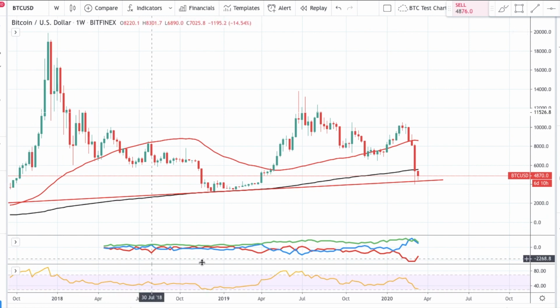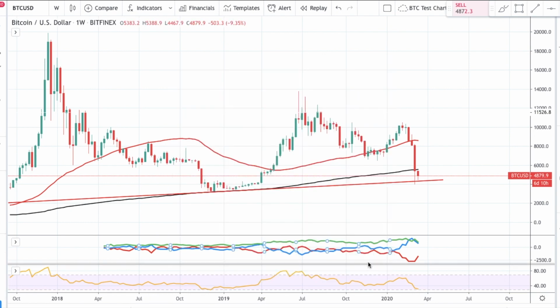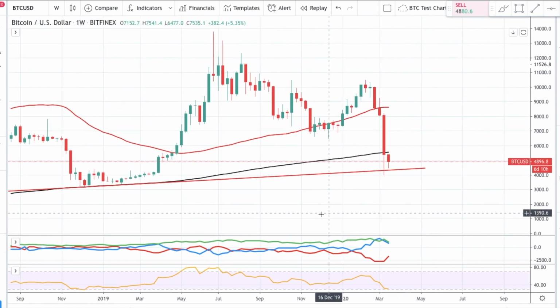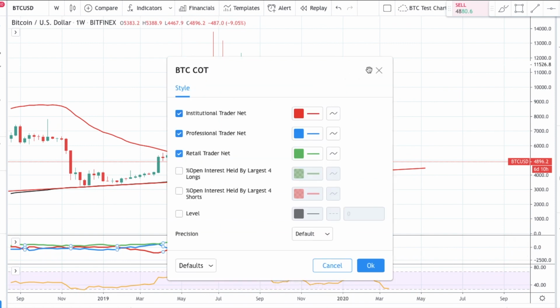So if we click on the line, you can see it here. The red line is the institutional traders, the blue one is the professional traders, and the green one is us, the retail traders. So as you can see, when the price of Bitcoin started moving in an upward direction, the ones behind the sell-off, the red, are the institutional traders.